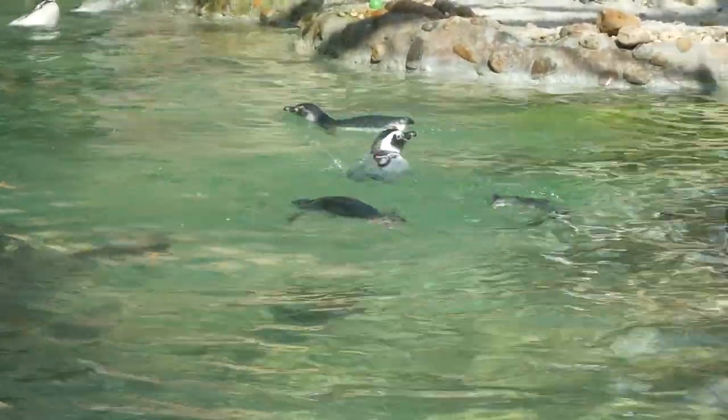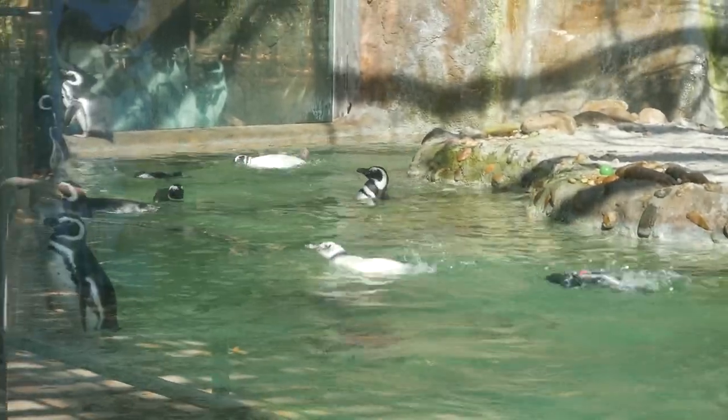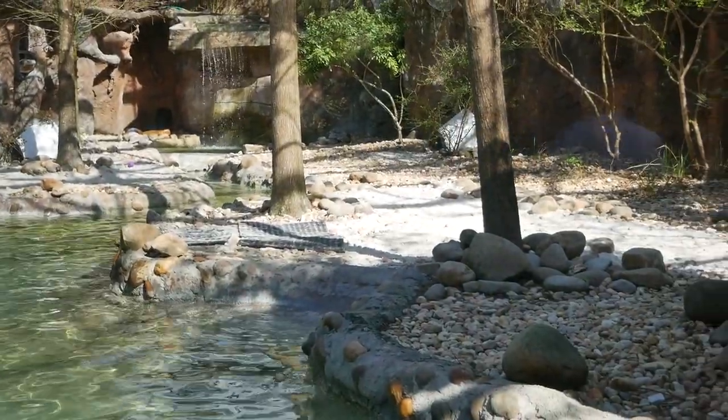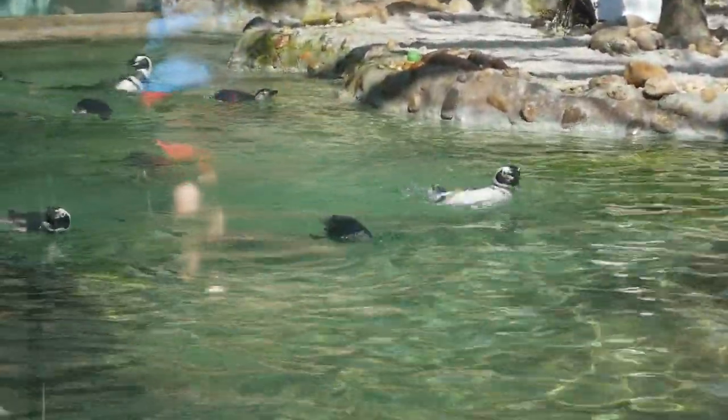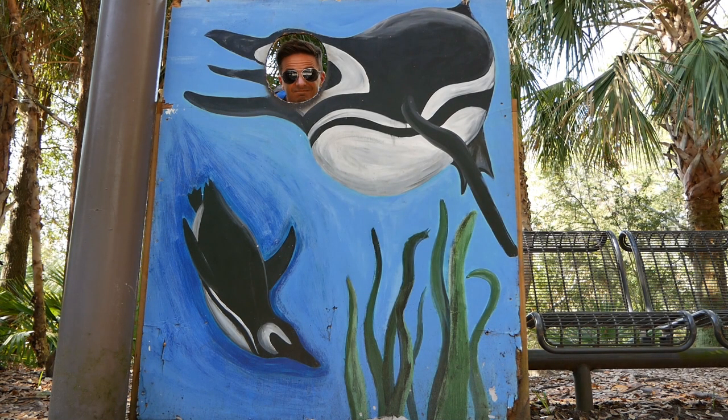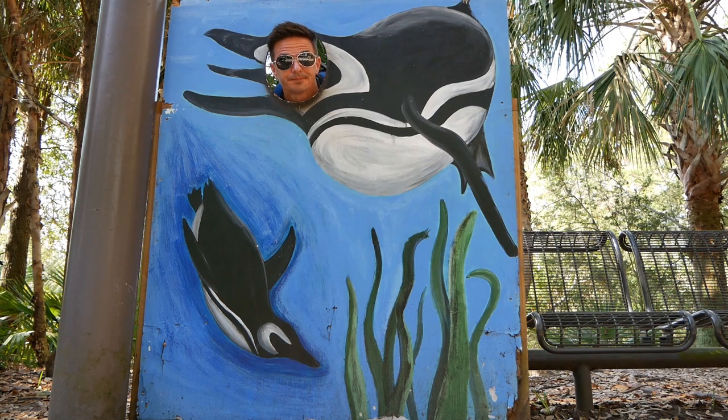Here's the penguins. Just chilling. Chilling like a penguin. No snow, no ice in there. I wonder how cold the water is. It's like they're having a pretty good old time, huh? Regular old good time.